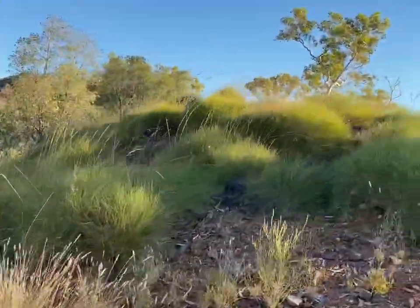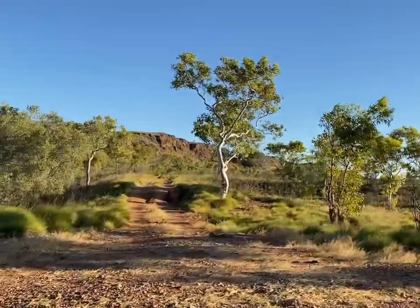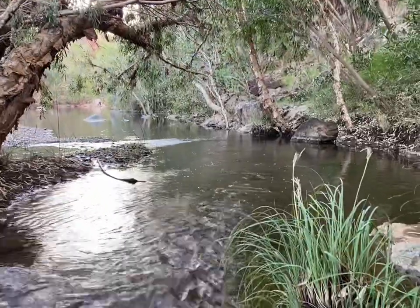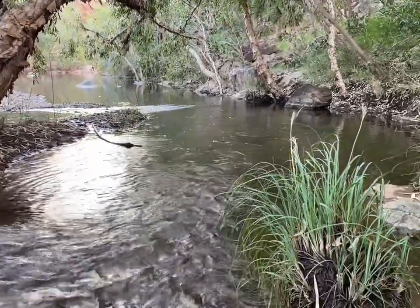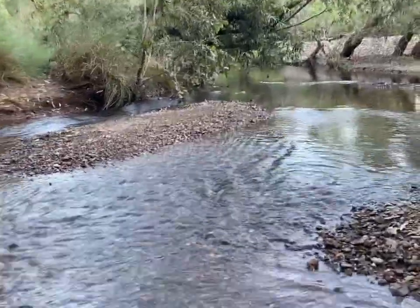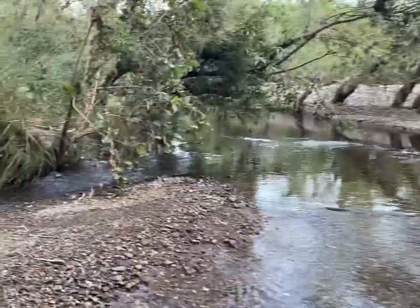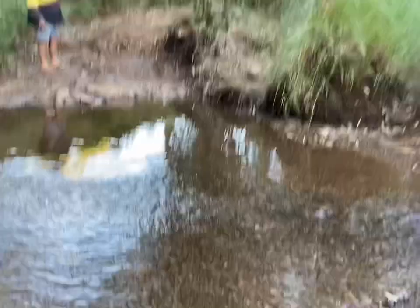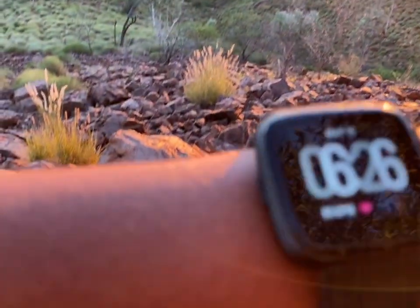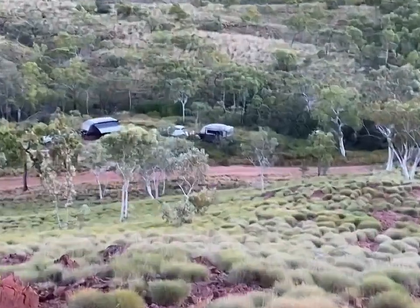Like salt, Marco. Beautiful. I just woke up, 8:30 p.m., and that's our caravan.